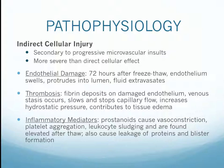Thrombosis can occur. When the endothelium gets damaged, fibrin will deposit amongst it, sometimes depositing so much that venous flow will actually be disrupted. Typically this happens more so on the venous side because the flow of the blood is so much slower. But the flow in the venous system stopping can stop the capillary flow, which can increase the hydrostatic pressure. Typically the arterial pressure will still continue to pass through a bit, but that'll increase the pressure, which will contribute to tissue edema and blister formation.